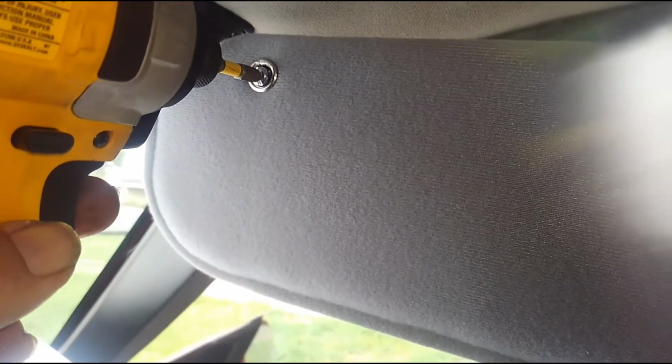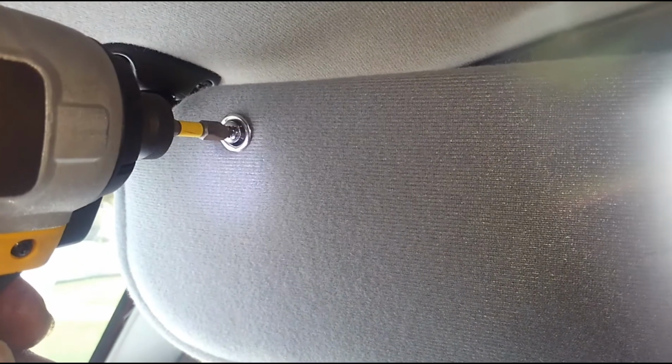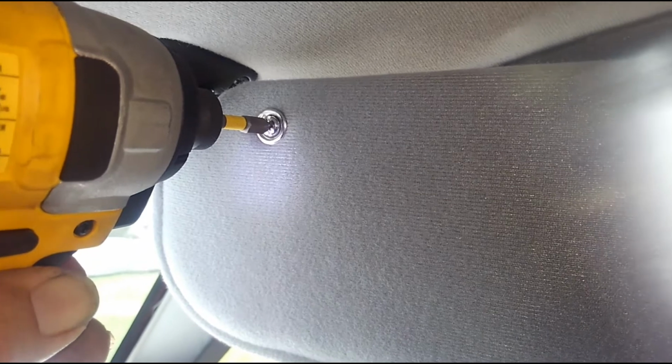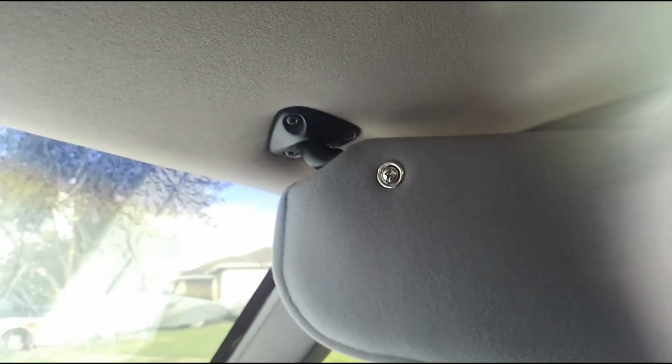Alright, that's much better. So now we've got our set screw in place where I could actually see what I was doing. So let's go ahead and tighten that down. Again, you do not want to over tighten. You just want to kind of get that thing going in the right direction. And we get that tightened in. That should be enough. Let's see our finished product here. We want to go over and we want to go up, and we've got a sun visor that does not fall down now, which is what we were looking for.